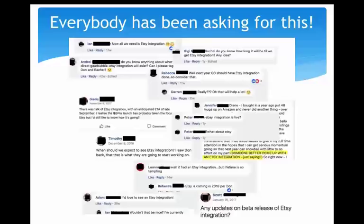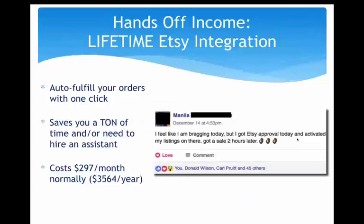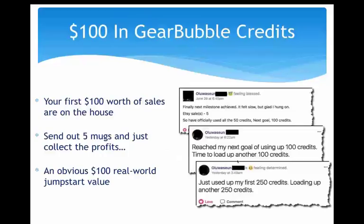You also get $100 in Gearbubble credits. You can see we're really stacking on the value here. And how this works is, I mentioned that after you make a sale, then you would pay for the mug, right? So if you make a sale on Amazon or Etsy or eBay, then after that, you would go into Gearbubble, pay the $4.95 for the mug, $4.95 for the shipping, and then it would get sent out for you. Well, now your first $100 worth of sales are on the house. You don't even need to pay for them. You send out your mugs, collect the profits. This is an obvious $100 real world value because it's what people pay all the time for their mugs.